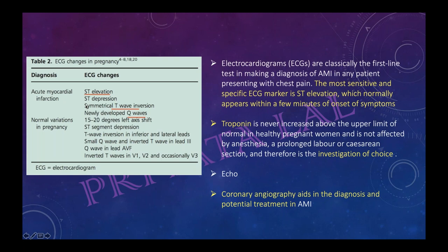I myself have very limited knowledge of ECG, so I used to just remember this. If you know how to read ECG well, the things will be easy for you. Otherwise, you have to mug it up if you don't know how to read ECG. So what could be the normal variation in pregnancy? We already know that in pregnancy, the heart is slightly shifted towards the left, so there is a 15 to 20 degree left axis deviation, which is easy to remember.